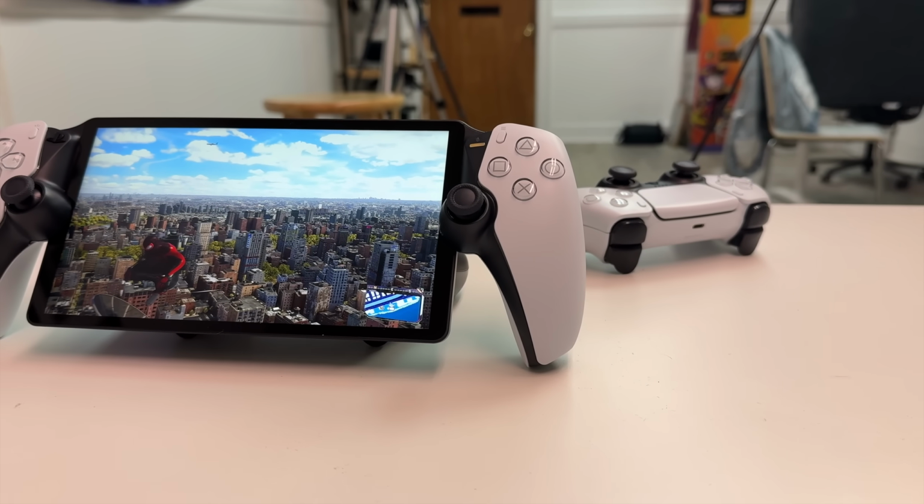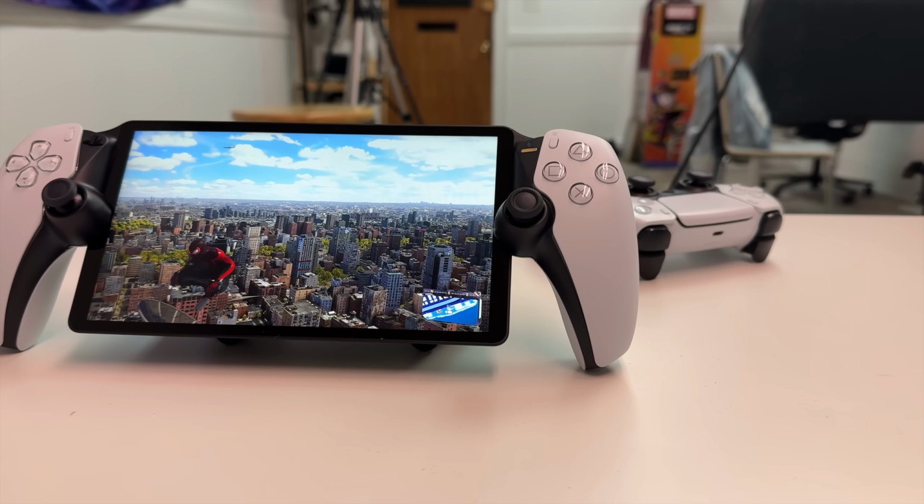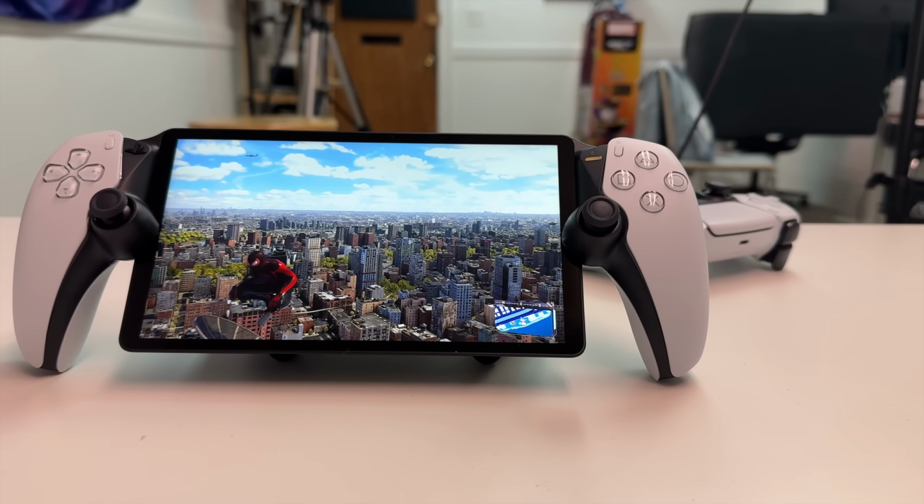I will say, if you're trying to buy one or you were excited for one, I can confirm that it's probably what you're into. As long as you know what you're buying into, you know about the fact that you can't do the Bluetooth headset, which is kind of bullshit, and you know that this is just really strictly for remote play. If you were excited for that, mission accomplished.